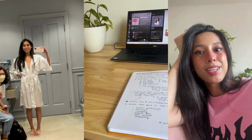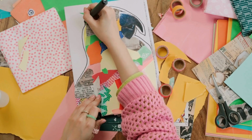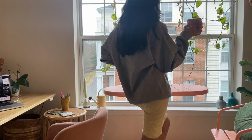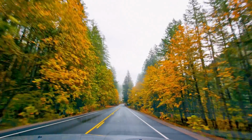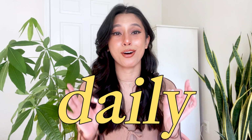If there's one thing I've learned when it comes to designing a life that truly feels good for me to live in, it's that setting a bunch of goals or creating a vision board is great for telling me where I want to go, but it means nothing if I don't have a systematic plan to actually get me there. Actual change happens when you're able to take consistent steps towards your goals on a daily, ongoing basis.